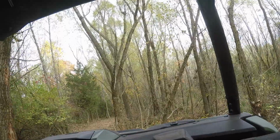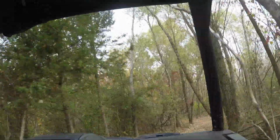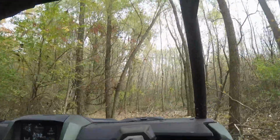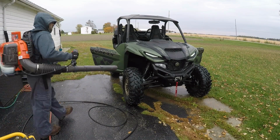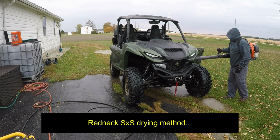Did that say 60-inch back there? Yeah. But this thing fit, so no problems there. I just had to go a little bit slower.